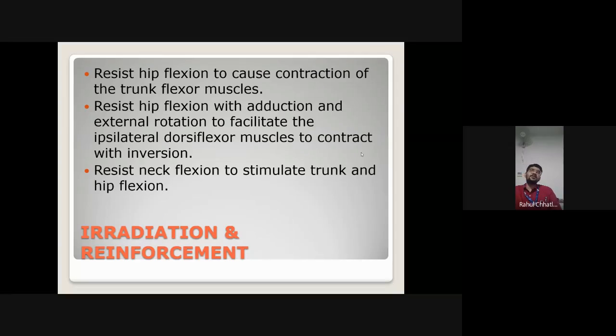Resist hip flexion to cause contraction of the trunk flexor muscle. So right now I am sitting in high sitting position, I will provide resistance to my hip flexors with as much force as I can as a therapist. What will happen? Hip flexion does not occur, so trunk flexion will start. Yes, so if the patient is not able to sit properly, you will provide resistance as much as possible and slowly and steadily the patient will move forward because trunk flexor muscles will get irradiated.